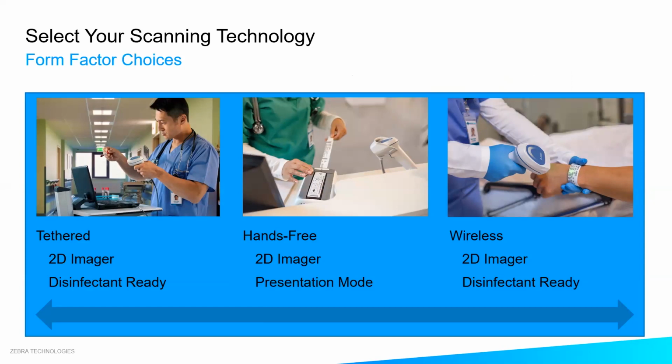So after you've determined where your barcodes are going to show up and what's the right scanner type, there are some consideration areas around the form factor choices. This slide shows some examples of scanner form factors. The tethered scanner example, as the word implies, shows attachment to a physical environment. This is typically a good form factor for stationary employees, perhaps in the lab or the pharmacy.